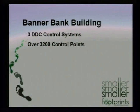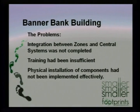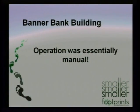So in the 3D DDC systems had over 3,200 control points that we had to integrate to. Some of the problems. The integration between the zones and the central system was not completed. Training had been insufficient. And the physical installation of some of the components had not been implemented properly. Mike talked about the pressure issue in the building. It was not any control magic. It was just simply the fact that the pressure sensing devices had not been installed the way they should have been installed. And operation, as I said, was essentially manual.